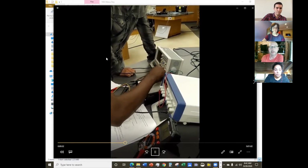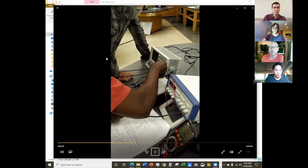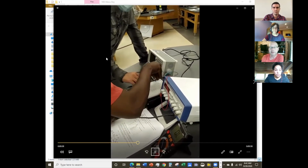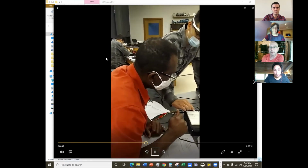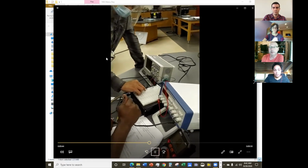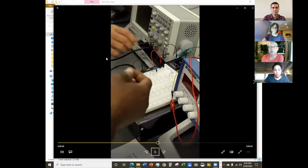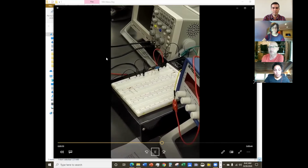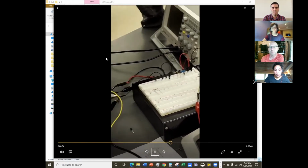You'll see that you have to work with oscilloscopes and function generators and multimeters. You'll have to read schematics and electronics. And then you'll have to put the electronic devices together and actually test them. So that's what we're seeing right now. This is a class that's actually going on this fall right now. And we'll run through this for a second.